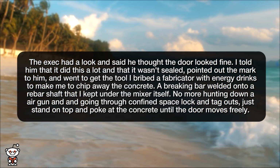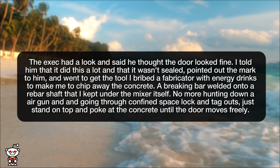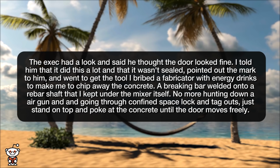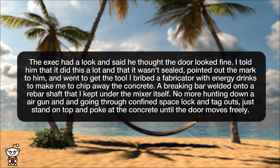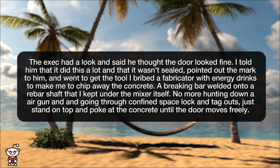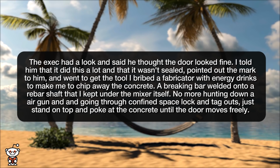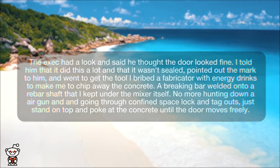The exec had a look and said he thought the door looked fine. I told him that it did this a lot and that it wasn't sealed. Pointed out the mark to him, and went to get the tool I bribed a fabricator with energy drinks to make me to chip away the concrete. A braking bar welded onto a rebar shaft that I kept under the mixer itself. No more hunting down an air gun and going through confined space lock and tagouts. Just stand on top and poke at the concrete until the door moves freely.